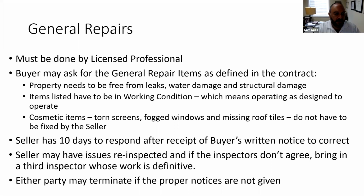And then when the seller receives the inspection notice, they have 10 days to make their own findings, do a re-inspection, bring in a third party whose work is definitive, and then if the proper notices are not given, either party may terminate. Okay.